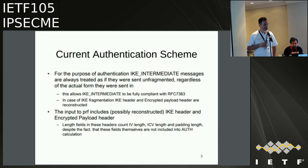This is just a description of how it is done currently. For the purpose of authentication, the internal content of the IKE_INTERMEDIATE message before encryption is fed into a PRF, and this PRF will later feed into the IKE_AUTH calculation. This scheme allows IKE_INTERMEDIATE to be fully compliant with RFC 7383. It allows resending a fragmented packet when you receive no reply to unfragmented packets. So the unencrypted content will be the same, and IKE_AUTH won't break when you first send an unfragmented packet and then fragmented. It's the reason why the scheme was selected.